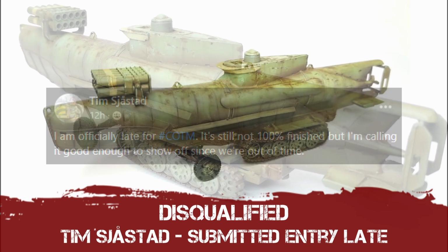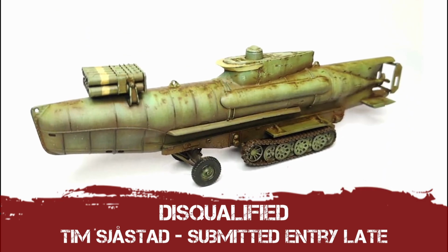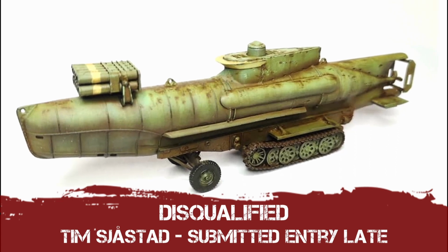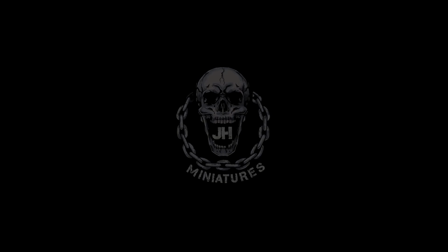It's too late. But what a build! I am a sucker for a submarine with tank tracks. What an absolute banger! And I do look forward to seeing what you come up with in October's competition. And on the back of that, let's have a look at the wooden spoon winner for this month.